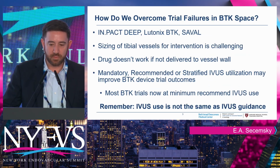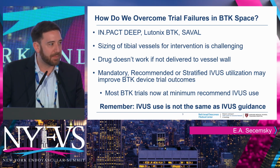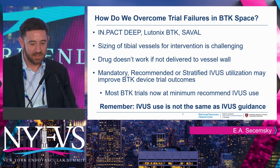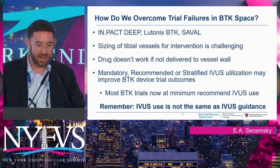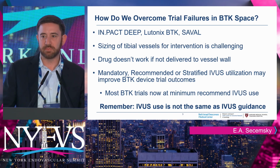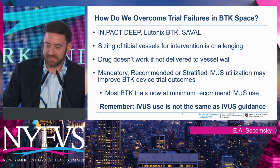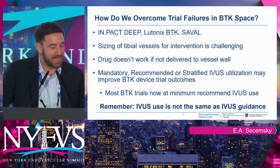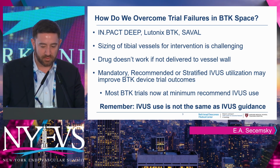So, I think we've had to learn a lot over the years the hard way. There's been a number of failures in the infrapopliteal space in the US in particular: IMPACT Deep, Lutonix BTK, most recently the SAVAL trial with Boston Scientific. And one thing that we all recognize is sizing of tibial vessels is particularly challenging due to their small caliber and distal nature. And as a rule of thumb, as everybody knows, if you can't get the drug to the wall, it's not going to work. So appropriate sizing is absolutely critical, both for scaffolding as well as for drug delivery.